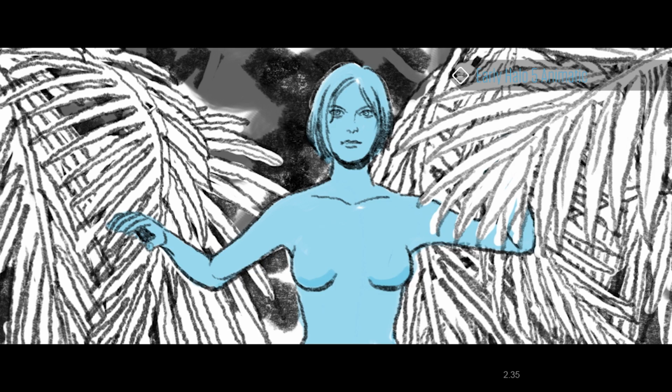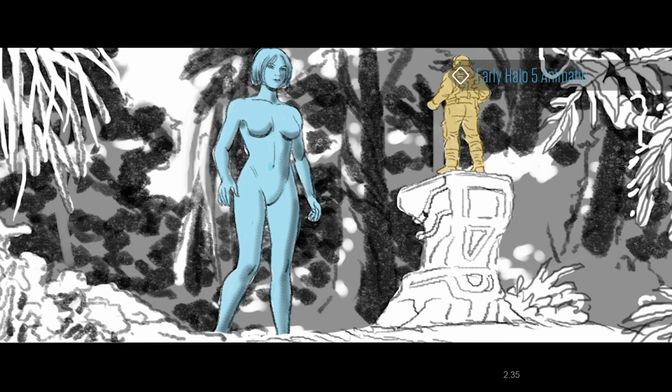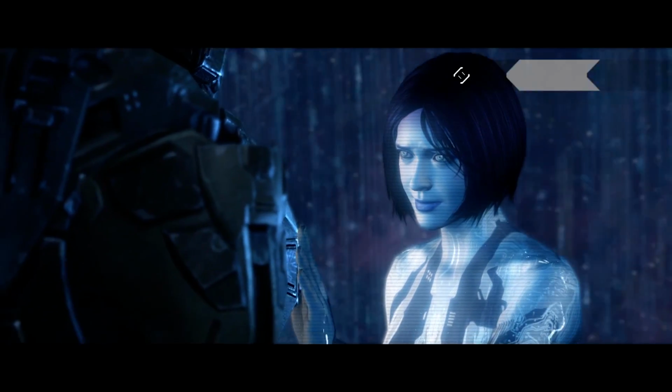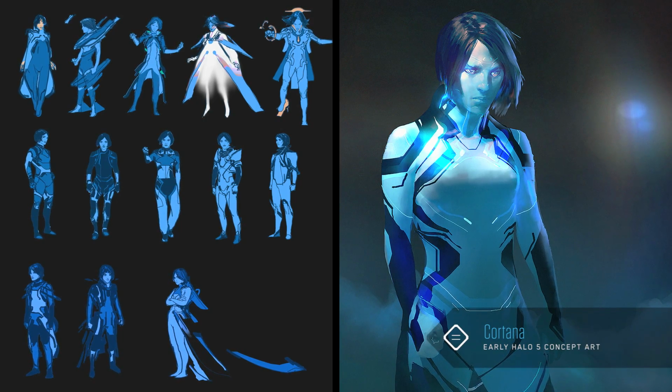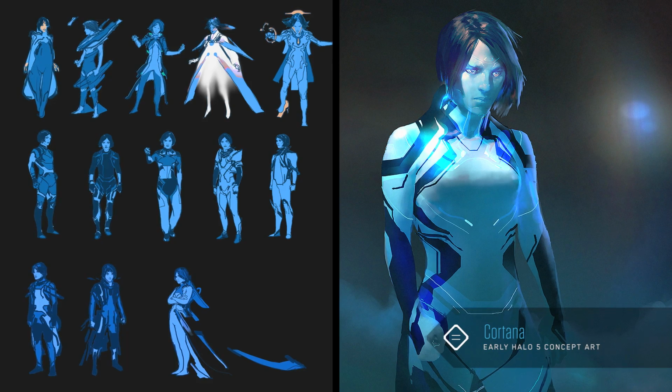At that point, we certainly didn't know about Blue Team. Osiris was but a gleam in our eye. But yeah, the big beats of Cortana survives this thing that happens at the end of 4. Cortana comes back. Cortana has this new plan that nobody is quite sure they agree with. That was all there day one.